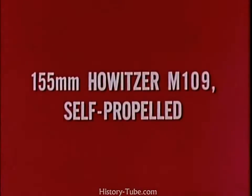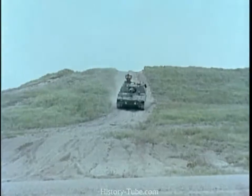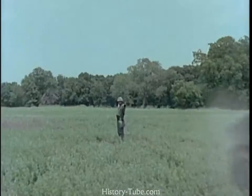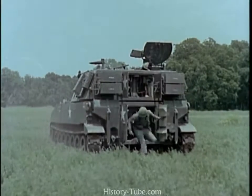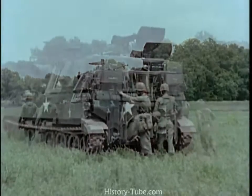The self-propelled 155mm howitzer M109 employs the same diesel engine, chassis, and transmission as the M108. The weapon is serviced by a crew of 10 and carries 28 complete rounds of ammunition. The increased shock of firing extended range ammunition requires use of spades to maintain weapon stability.